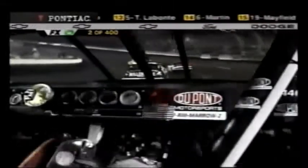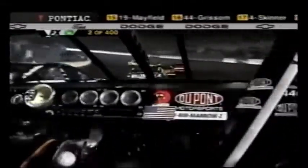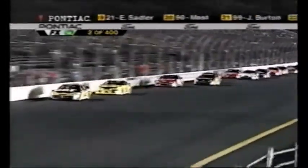Jeff Gordon's in the same boat. He's caught up on the outside, can't get down either. And Steve Park got a great jump from 5th to 2nd. Good, clean start.